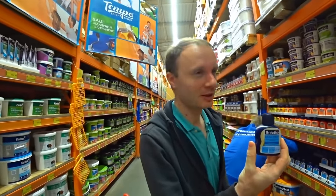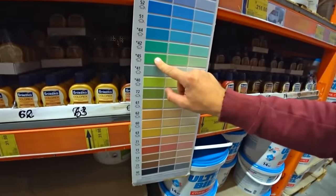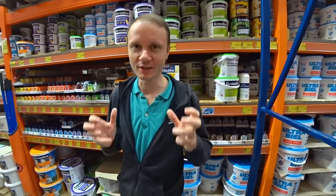We are choosing the paint now. This one needs a toner to add color. Fancy that. It is white, we didn't know that before. For now we chose this color, a kinda light green. We have to calculate how much paint we need. We will take 10 liters for now.